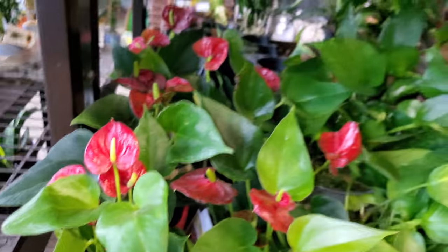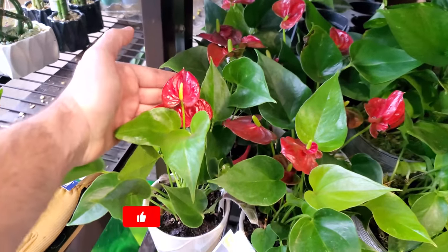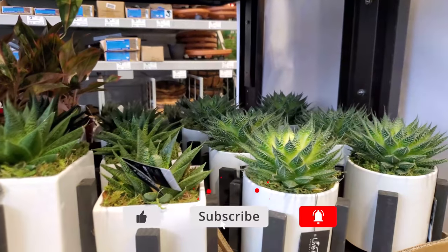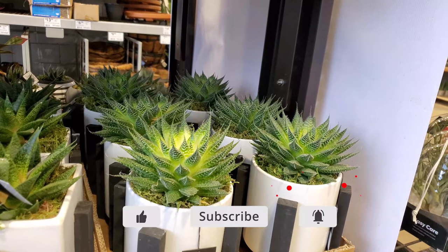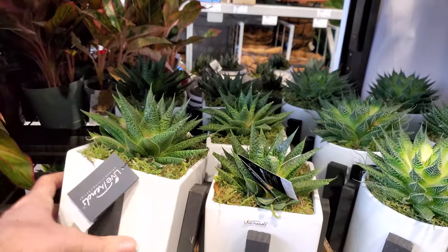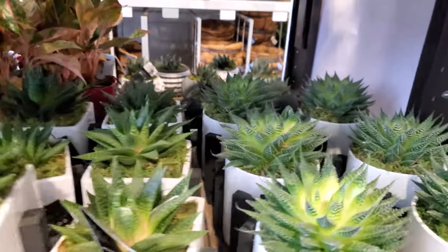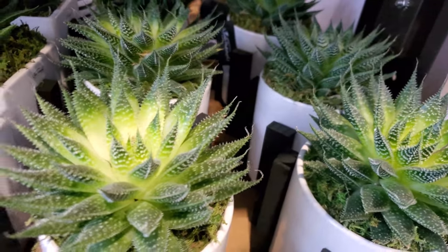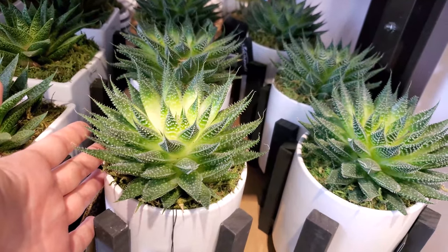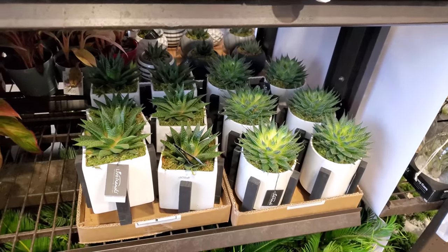Oh, these are some cute little anthurums. They're really tiny. Look at how little those are. Oh, and I'm really liking these, by the way. Aren't these cute? Just these little, cute little modern style planters with the succulents in them. I like them a lot. I don't know about all that moss. Probably not a great way to get things going, and they need more light, but still really nice looking plants. I like the concept. It's a nice concept.